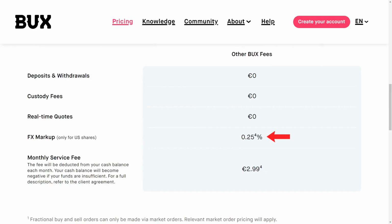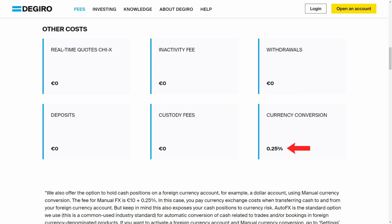If you're someone who is intending to invest in financial instruments that are quoted in a currency that is different to your home currency, you should select a broker with low FX fees. Let me give you some examples of FX fees charged by European brokers. BUX Zero and DEGIRO charge a foreign currency conversion fee of 0.25%.